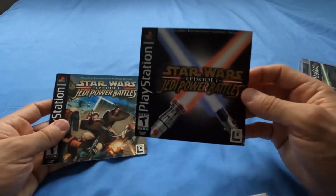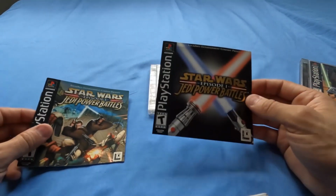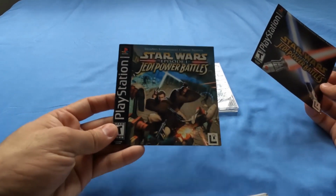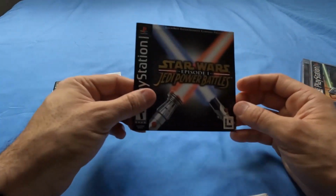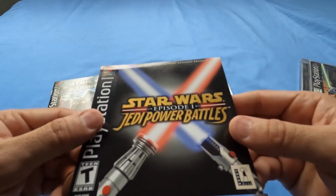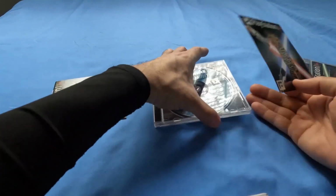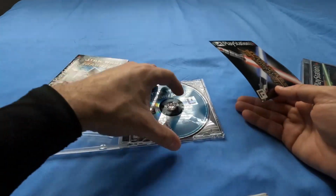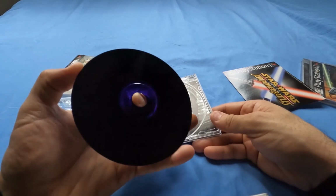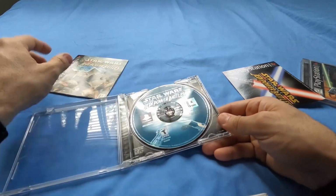But the point is that this came with certain copies of the game within its first initial run. And then afterwards, you just saw the game and its greatest hits version with just this cover. These are, again, just as you can tell, it's like paper. It's just like a little flat paper, and it has like a little bit of a glow to it for Jedi Power Battles. So it's pretty cool. It's pretty interesting to see something like that, because often you're not going to find that with the actual game. As you can see here at the back of the disc, looks pretty cool.